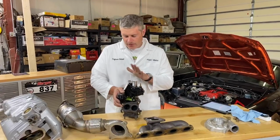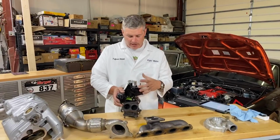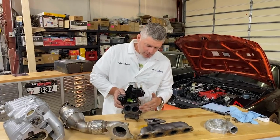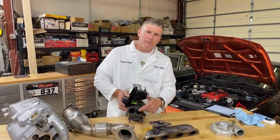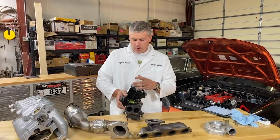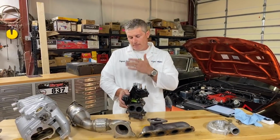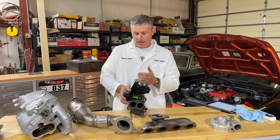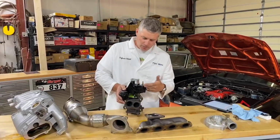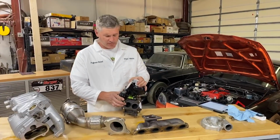And this is a really interesting case because of that super high compression. This is a really big turbo for the amount of power we're making. Because of that high compression, there's lots and lots of energy to spin up that turbine. It can spin up a big turbo faster than you think. And the big turbo has very low outlet temperatures because it's not really working very hard. And so therefore, again, with that high compression, we can run a lot of timing, which spins up the turbo really fast. So it's an extremely responsive setup.